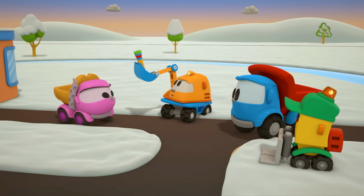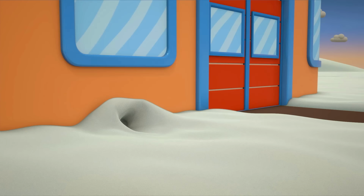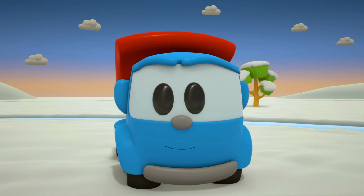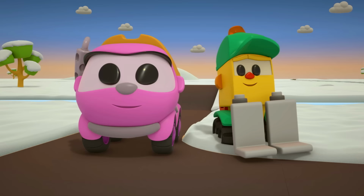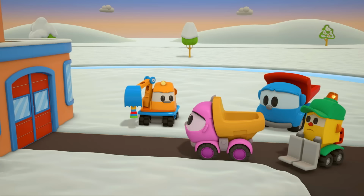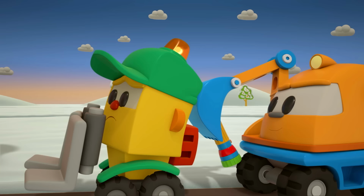Look! You look! A hole. That's how the rustler got into the house. Today, I'm going to catch them. Can I help catch them too? And me. But I'm scared. Don't be scared. We've got a torch.